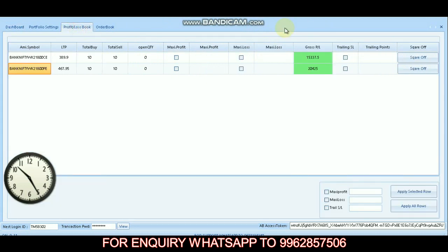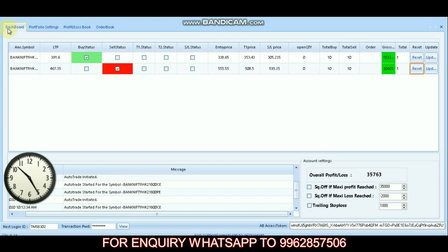So today in call option we made 15,337 profit, and in put option we have a 20,425 profit. So today our overall profit is 35,763.